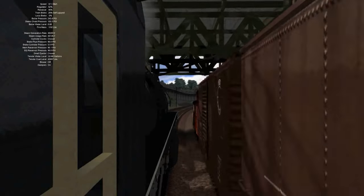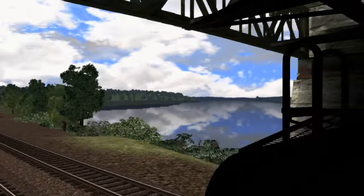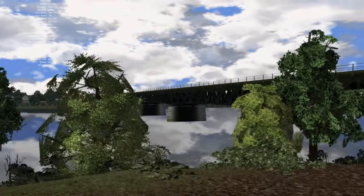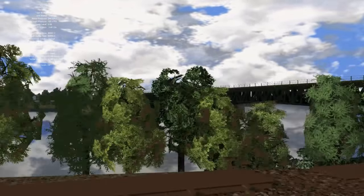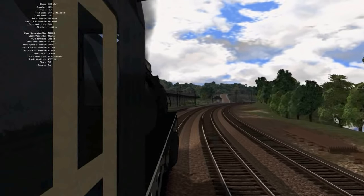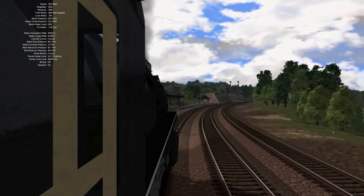There's the South End Bridge. That's Route 5. It connects the south end of Springfield with Agawam on the far shore. And here's the South Springfield Station. Put the bell on for safety as we go through.